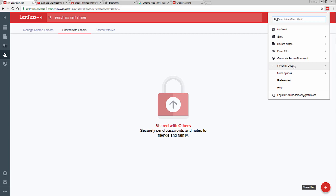And recently used, secure notes, what we talked about before, my vault, which is what you have here on screen, and it'll show you all the different passwords that you have. And over time, this will start populating more and more.